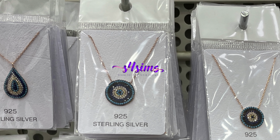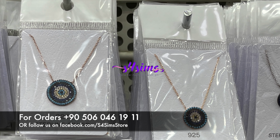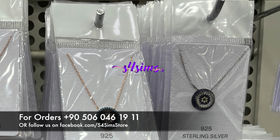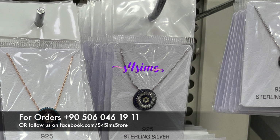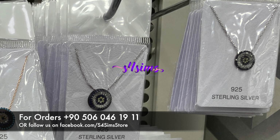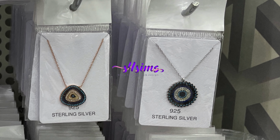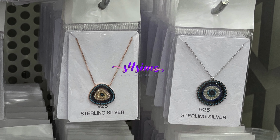We are proud to present you the latest collection of silver 925 jewelry, 925 evil eye pendants, a beautiful and elegant addition to any jewelry collection. All of our evil eye pendants are made of high quality silver 925, ensuring their durability and timeless beauty. We have a huge collection of these pendants in different styles and designs, catering to all tastes and preferences.